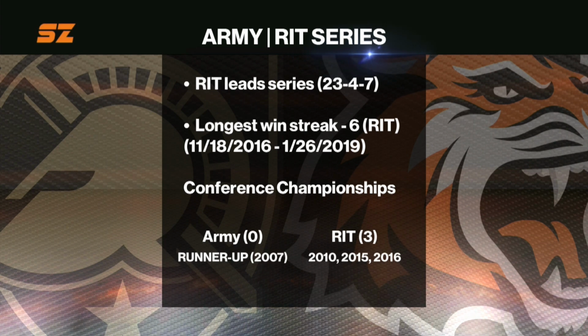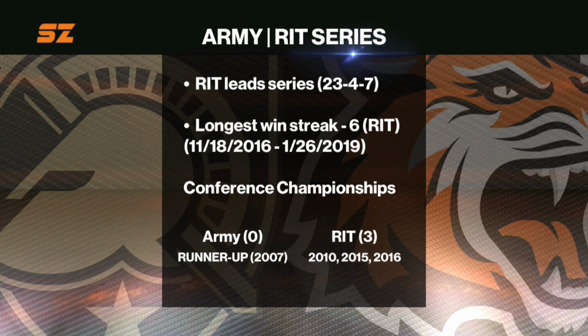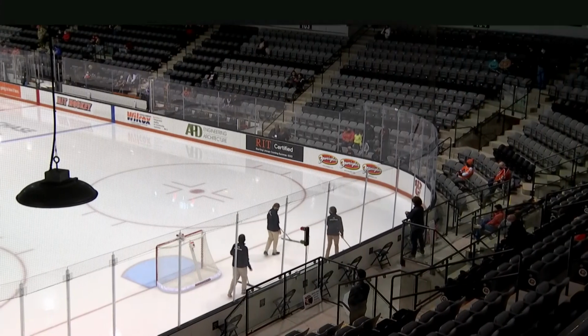This series has been fantastic for RIT since joining Atlantic Hockey in 2007. The Tigers have dominated it with Army. RIT leads with a 23-4-7 record overall and has gone unbeaten in 9 of their last 10 meetings with the Black Knights. Army's still looking for its first Atlantic Hockey title. Head coach Brian Riley got close back in 2007. They lost to Air Force in the title game.